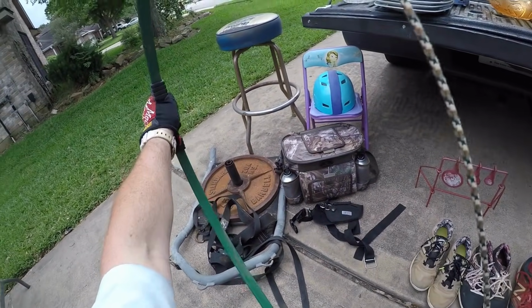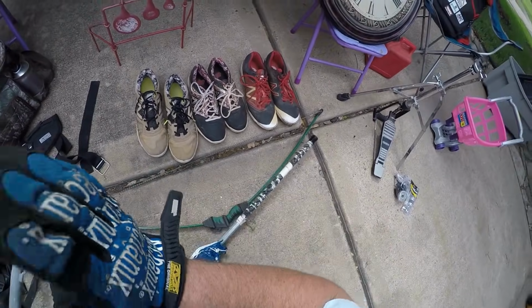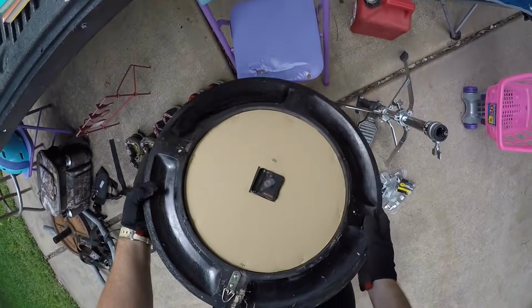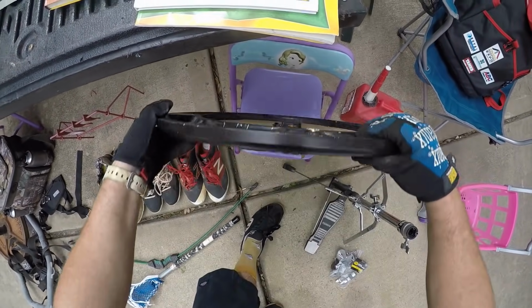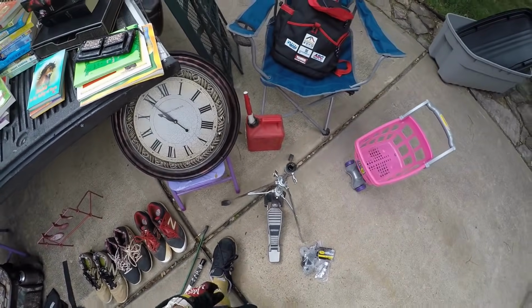Bear archery, but you know, it still works better than the trash, right? A little clock over here, nothing too special. I think that's some sort of press wood, made in China. But we'll throw a battery in it, see if it works. Probably does. Get a couple bucks for it.